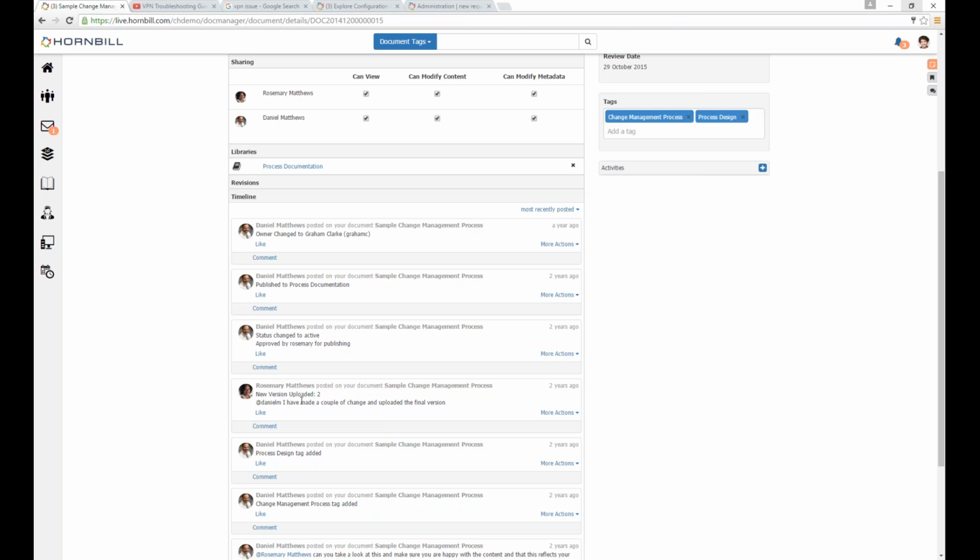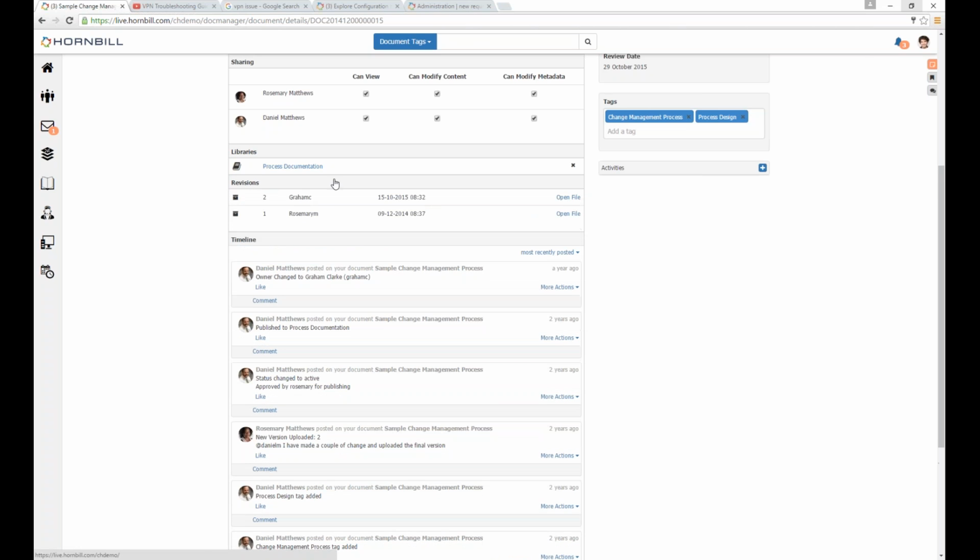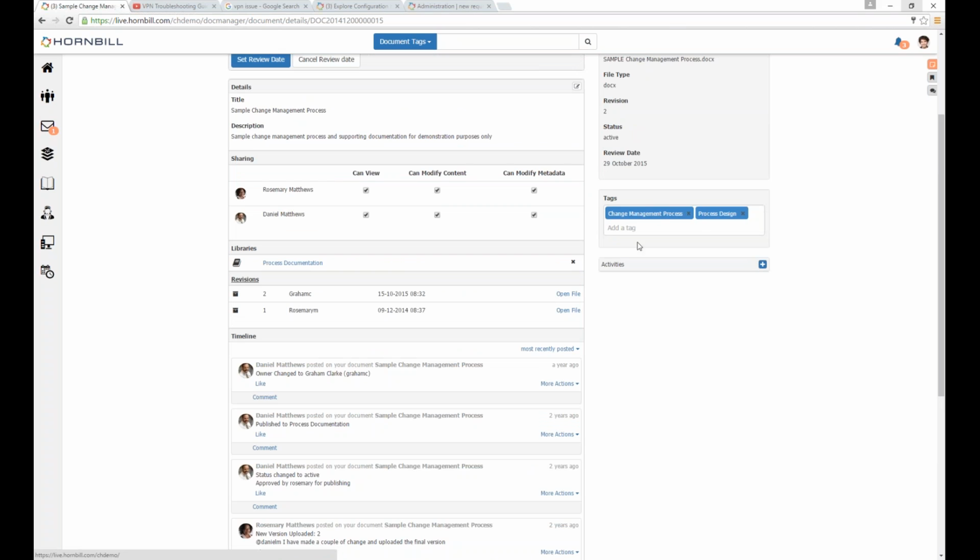And as Rosemary says there, we have different versions, so we can keep revisions of each of these documents and obviously open each revision and only publish the one that we want to publish when we're ready to publish. We can keep tasks, we can keep tags against all of these documents.